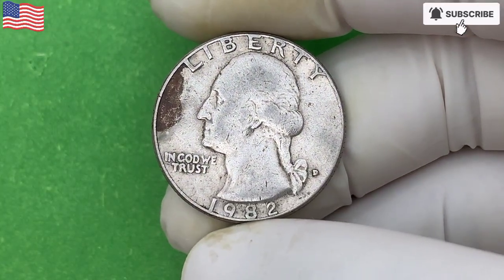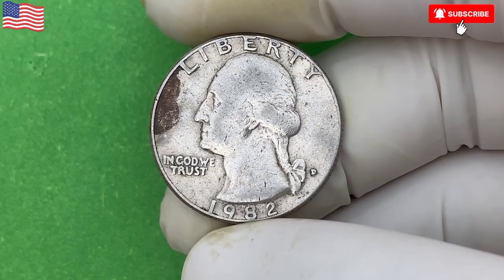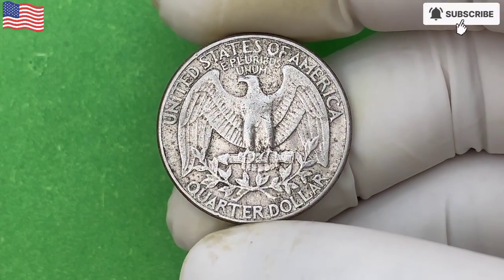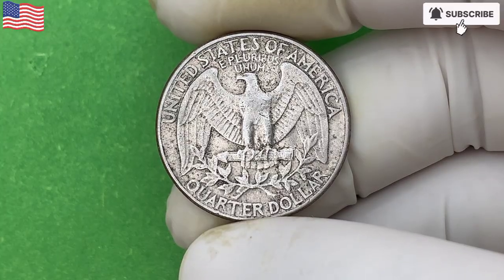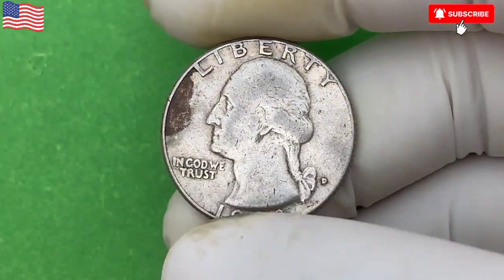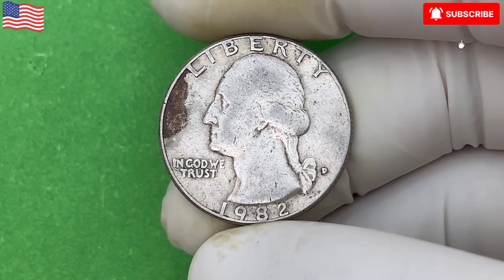The 1982 Washington quarter from the Denver Mint is already special by default. Why? Because 1982 was a unique and challenging year for U.S. coin production. The U.S. Mint, facing budget cuts, made a major decision: they would stop producing uncirculated mint sets for the public.